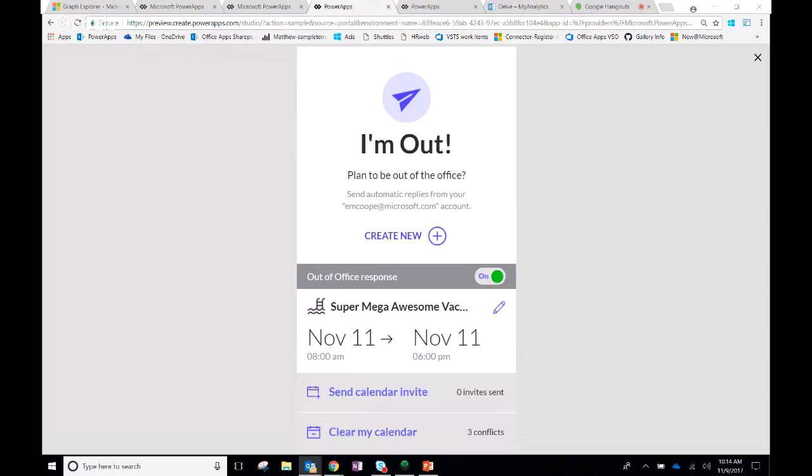And so these other two functions are also pretty interesting. A lot of people tend to send out a calendar invite to the people that they work with to be like, hey, I'm going to be out these days, or at this time. And so we've actually incorporated that into this app so it's all in one place. And then the other one is to clear your calendar of any conflicts that you have in that calendar without having to go to each and every single one and decline or cancel them. So let me walk through that really quickly.